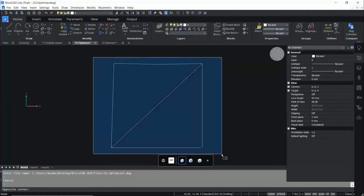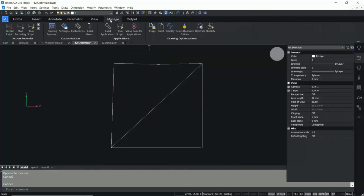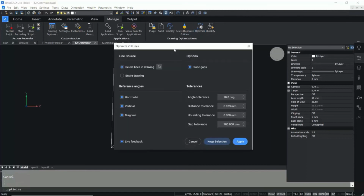You can select the drawing, or you can give Optimize feature. You can click on Manage and click on Optimize feature. Okay, you will get this Optimize 2D lines. It's meant for 2D. Okay, 2D lines dialog box you get. Here you have to first select the drawings. So I'll select the drawing, means the lines in the drawing, or you can choose the entire drawing. If you want the entire drawing to be optimized, you can do that.